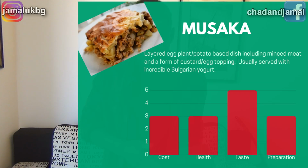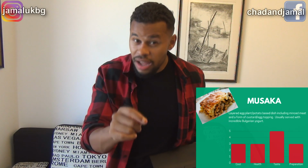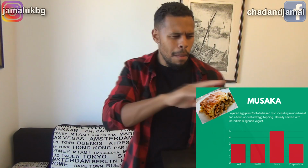Next, we've got moussaka, another dish that I love to have if it's made properly. Now the taste, I have to start with the taste. The taste is a 5 because, well, it's moussaka. Good moussaka, and that's only good domashna moussaka, homemade moussaka, yeah? With some nice kiselo mlyako, some nice Bulgarian yogurt. Boom, boom, boom. It's fire, it's fire.